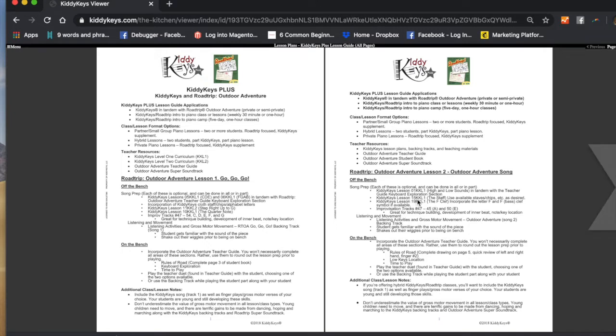And then KiddyKeys Level 1, Lesson 15 on the staff, and Lesson 19 of Level 1, which is the F clef, which incorporates the letter F and the bass clef F symbol, if you have that available and want to include that. Improvisation tracks, also again great for technique building, development of inner beat and note key location, listening activities, and then on the bench, where to go.